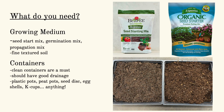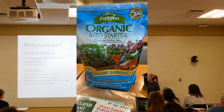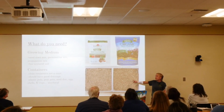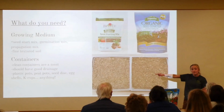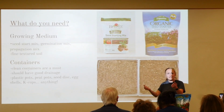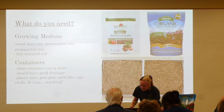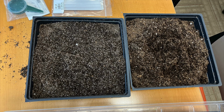The picture's kind of hard to tell, so I did bring samples. This is the seed start mix, and this is just regular potting soil. You can tell the difference in the way that they look, and I'll pass these around if people want me to, and you can feel the difference in the textures, or you can come up after. So I'll just show you. This is the seed starting mix. You can tell it's much, much finer than a potting mix.